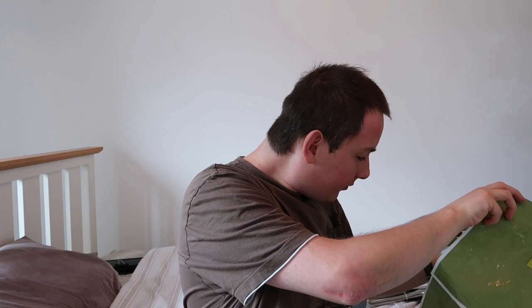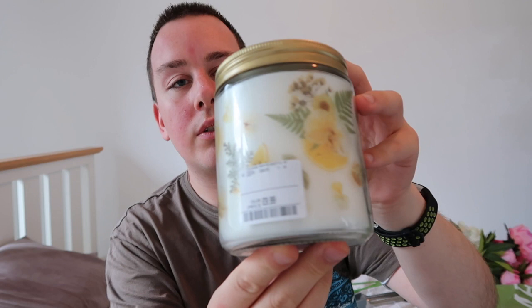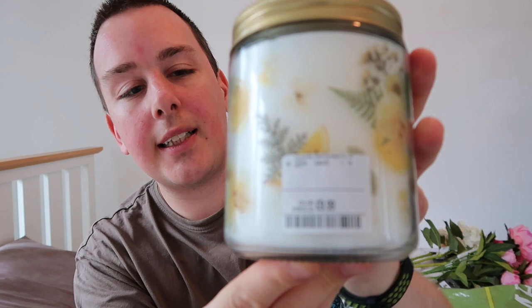I then got another candle, ginger tea and lemon. I mainly got it because it's got this lovely pattern on it, which I thought would be a nice storage jar after. That's the price, it's £9.99. And it is by DW Naturals, wherever they are. Oh, you can find them on Facebook, the DW Naturals people. Just to show you there, if you're interested.